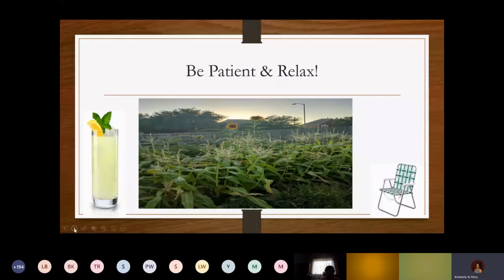All right, last but not least, be patient and relax. Gardening sometimes can take some time, and you might not always get everything that you want, but often you will get a bumper crop of one thing or another. So just a reminder to be patient and relax.